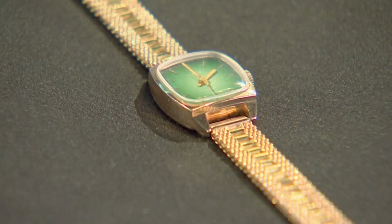Back on David's table, and will it be from Russia with love with this vintage gold watch? You're selling the family jewellery?